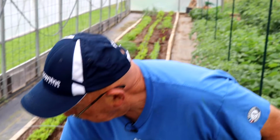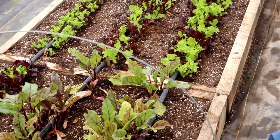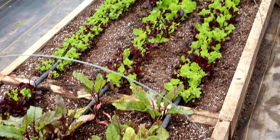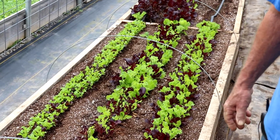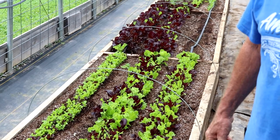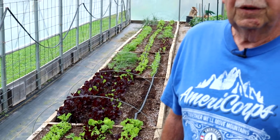We use a low tunnel in here. That's what these hoops are. We just leave those up all year. And then when it gets cold, we can put fabric over top of it. And actually, we put grow lights in here last fall, so we extended our season quite a bit longer with the fabric. And it's really easy to put on and take off, so if it gets too hot, you can take it off. If it gets cold, you can put it right back on. It's a pretty simple operation.